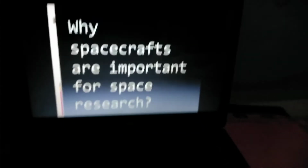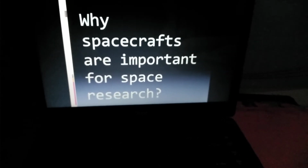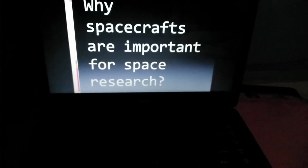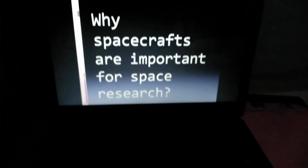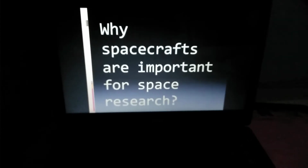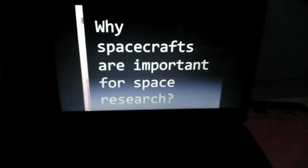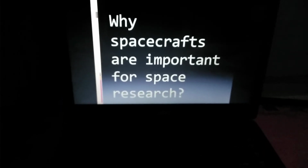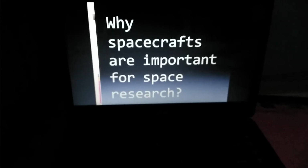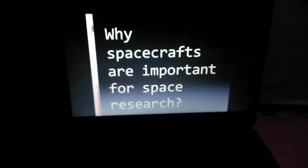Why are spacecraft important for space research? Okay, humans cannot travel into space without spacecraft, right? They can orbit around the Earth and other heavenly bodies. It helps astronauts to stay in space and carry out research. That's why spacecraft are very important.